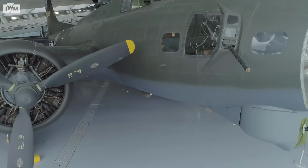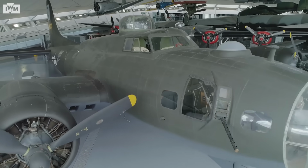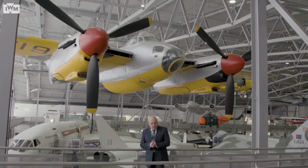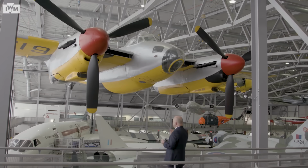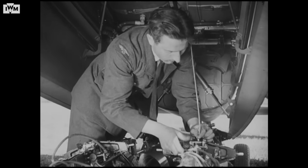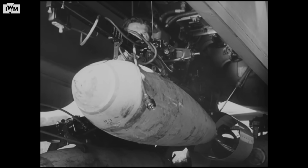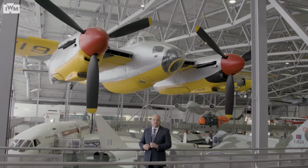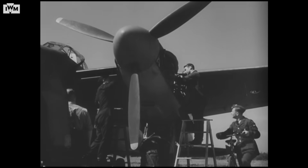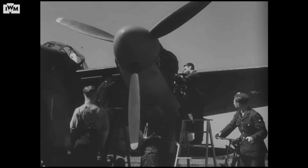A B-17 obviously carrying 13 very heavily armed machine guns, 10 very brave young American lads. A Mosquito, little aeroplane made out of wood, was carrying its pilot, its navigator, and could carry a 4,000-pound bomb load. Initially, the Mosquito had the lowest loss rate of any aeroplane in Bomber Command. Such was its performance, even without armament.